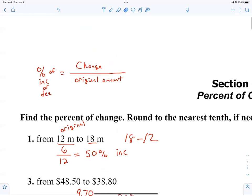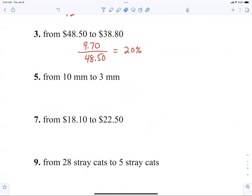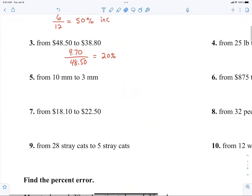All right. So now, yes. Plus, I need everybody to understand this is a 20% what? Decrease, right? It's a 20% decrease. I don't care if you put increase or decrease. I'm just simply telling you that you should observe that.